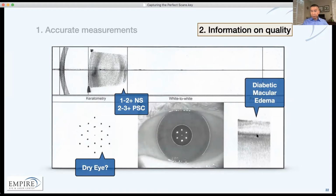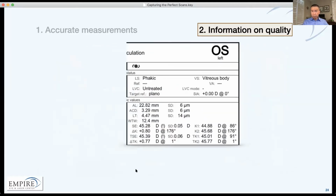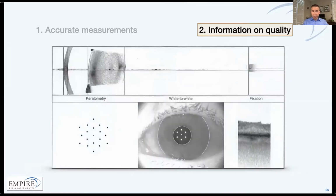And of course, the fovea is thick. This particular patient had some diabetic macular edema. One thing that's nice is on the scan, if you look, there's an indication of an exclamation point, which is some borderline values. And this particular scan with those keratometry spots did say that, hey, these numbers, even though the standard deviation of the measurement is pretty consistent, they may not be high quality. And we'll actually have a case, hopefully if we get to it, that highlights that.